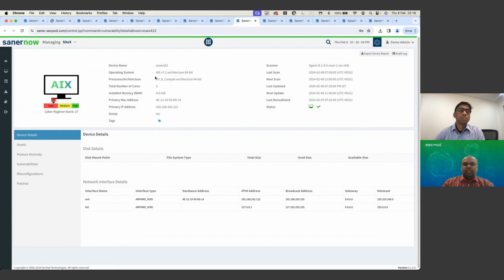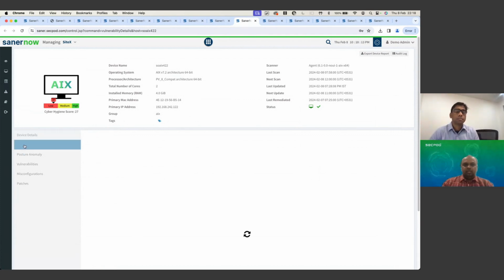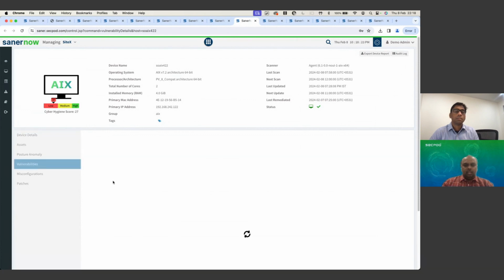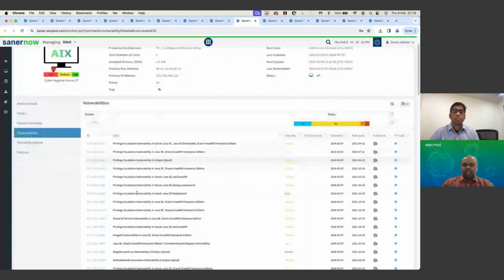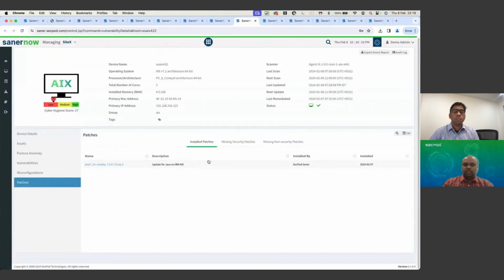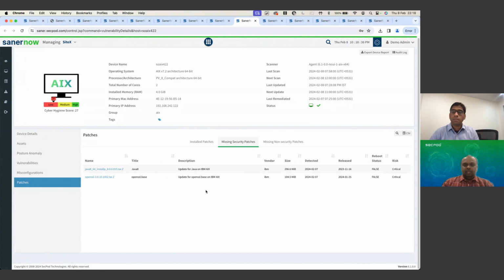It has identified all the system information like operating system, the processor, cores, other device details, and assets, what assets exist on this particular device, all the applications, the devices, the services, and also the vulnerabilities it has detected on this AIX machine, and also the patches. There are the installed patches, and these are all the missing security patches. With this, we can secure AIX as well, identifying any vulnerabilities and remediating them.